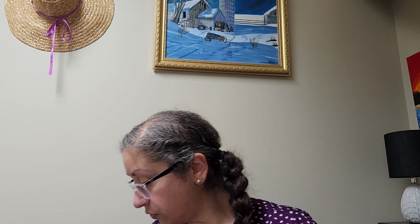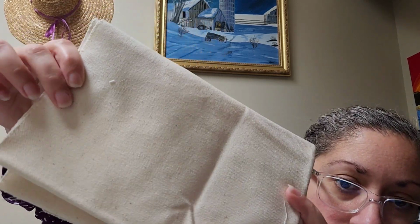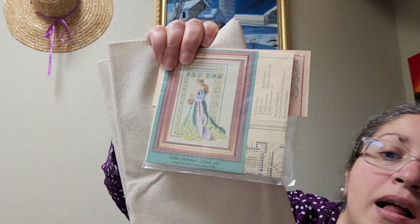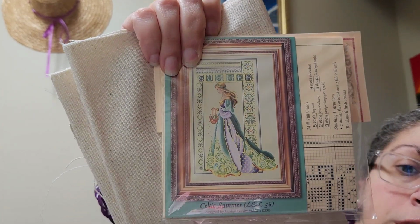So I have chosen this, looks like a 28 count even weave that I picked up a million years ago, probably at Michael's, like an oatmeal color, to stitch her on.